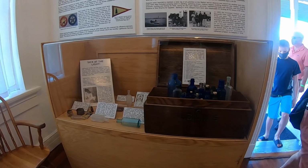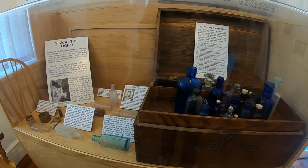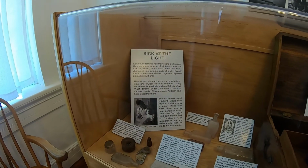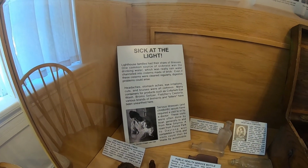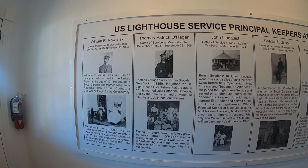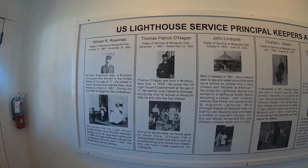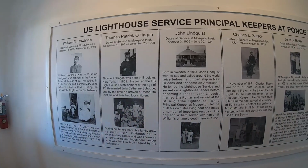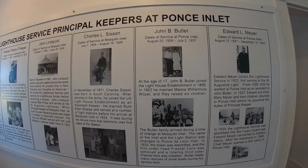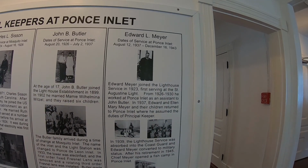Looks like this is a medicine box. It's saying that most of the illnesses came from the drinking water. And it looks like William R. Rolanowski was the first lighthouse keeper at the Ponce Lighthouse. Looks like he was a Russian immigrant. And all the men throughout the ages up until Edward Meyer. Looks like he last served in 1943.